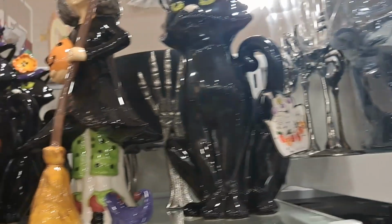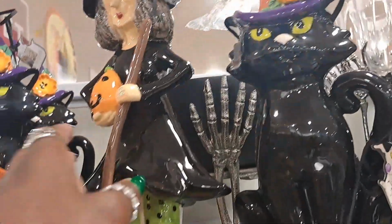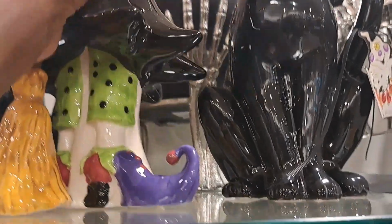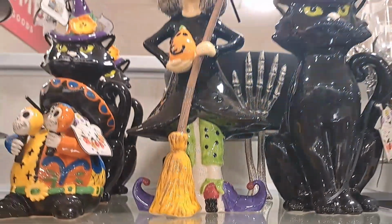Look at that. Just the clear stuff. But these witches are simply adorable. Let's see how much that costs. Then I got to move my basket. This one is, oh, okay. This is $30 for that witch. That's cute, though. They done went out for Halloween.